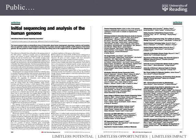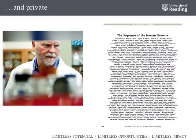Now, in parallel to this, and published in the same week, was a paper in the journal Science by Craig Venter and colleagues. And Craig Venter had initially been working as part of the public effort to sequence the human genome, but had got frustrated with the speed at which it was progressing. And so he set up his own company.